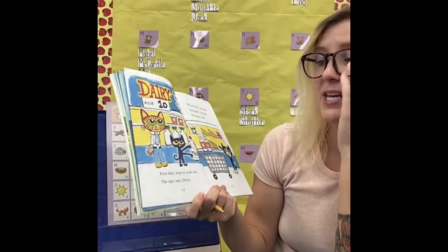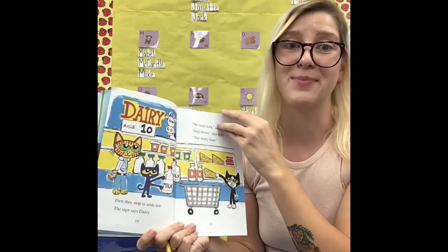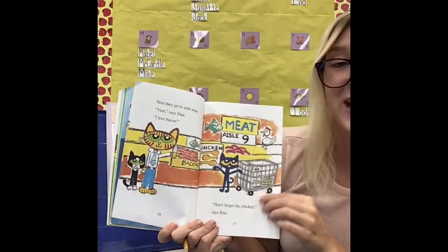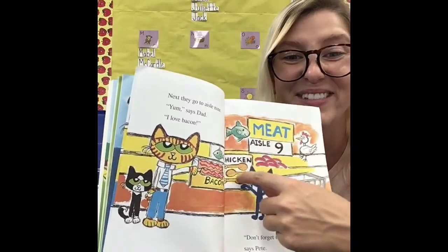First, they stop in aisle 10. The sign says dairy. We need milk, says Pete, and cheese, says Bob, the stinky kind. Next, they go to aisle 9. Yum, says Dad, I love bacon. Don't forget the chicken, says Pete. It looks like we don't need labels on this page because there are already so many labels.